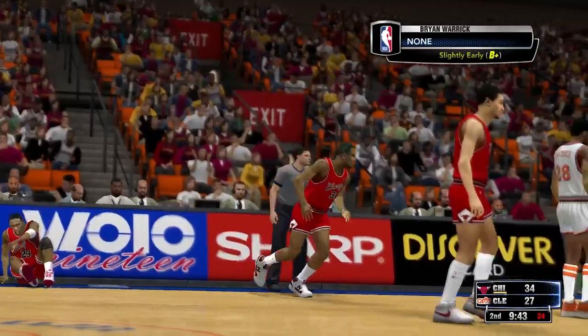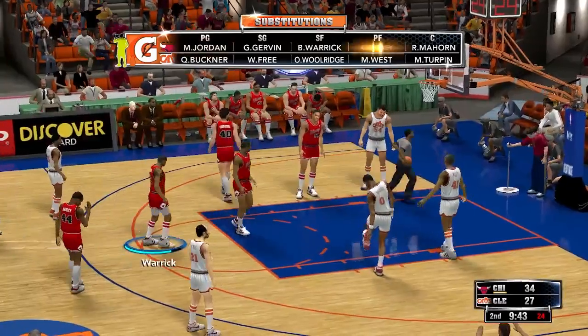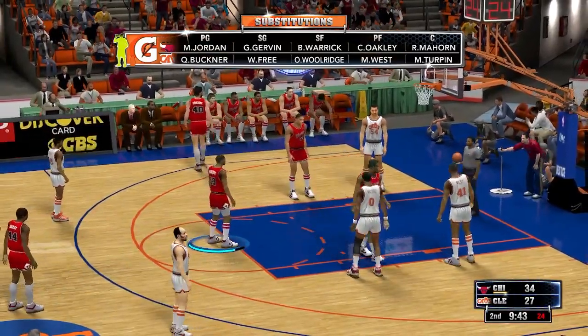That free throw, no good. So for the Bulls, Charles Oakley. He's checked in for Corzine, and it's Jordan in for Tristan Thompson.